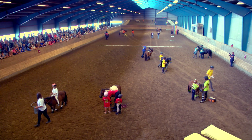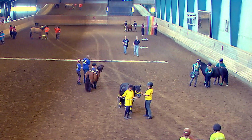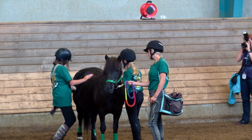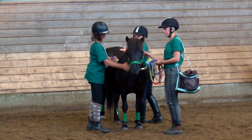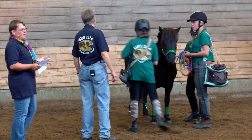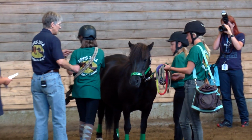The next thing we're going to look at is the green team. They're grooming the pony Bella. Bella has had a lot of issues with handling from the ground, and she has had a lot of antagonistic behavior towards the grooming situation. She has been checked by the vet, so we were sure that there were no physical ailments that made her react negatively to the brushing.